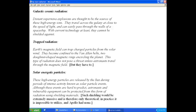So, galactic cosmic radiation. Distant supernova explosions are thought to be the source of these high-energy ions. They travel across the galaxy at close to the speed of light and can easily pass through the walls of a spaceship. With current technology, at least, they cannot be shielded against.